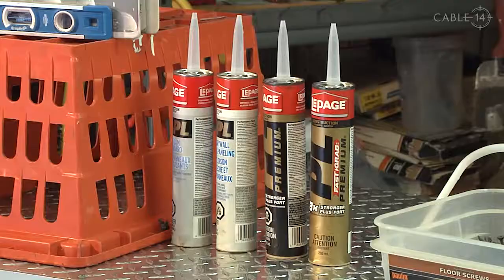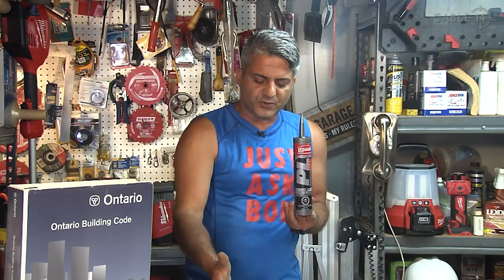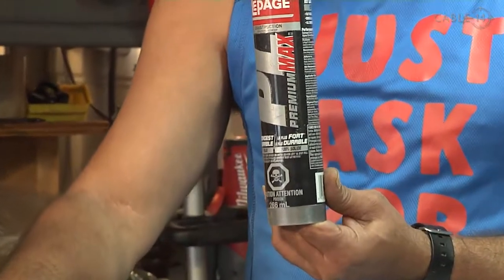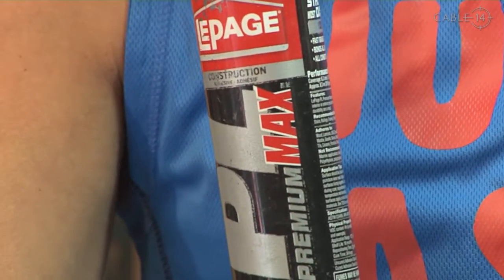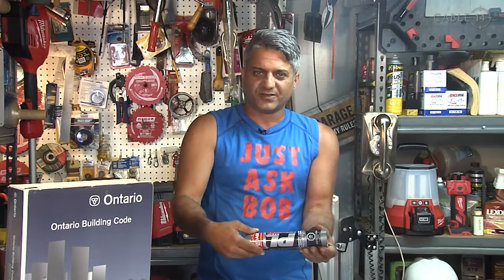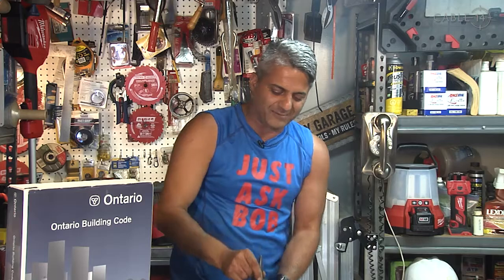All of these regular PLs, including the 8X, the sleeve is cardboard. One problem that I've had on my jobs is, I don't know if it's temperature conditions or the strength of the product, the consistency of it inside the tube, but when we put that in a caulking gun and we squeeze, sometimes it blows out the side of the cardboard. The rep was telling me that this stuff is so powerful, they actually gave it a plastic cylinder. This won't burst. All of these are cardboard. This one will not burst.